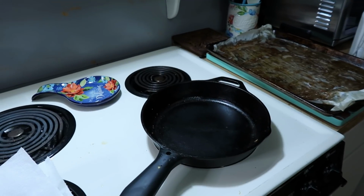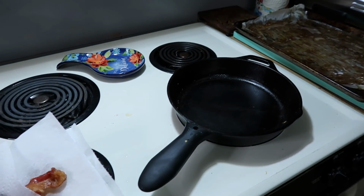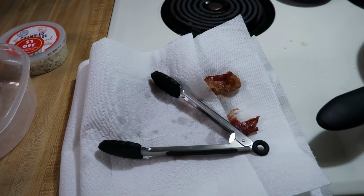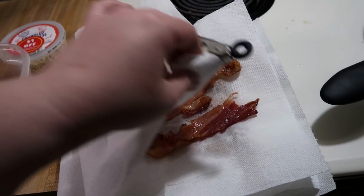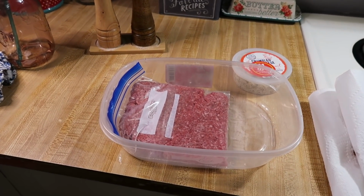And then I will just fry those up in my cast iron pan. Use a little bit of bacon grease. Fry those up. And then we'll add some bacon and maybe some cheddar cheese to our burgers as well. I just cooked this in the oven on 400 for about 25 minutes and it's perfectly crispy. So I am going to get started on this.